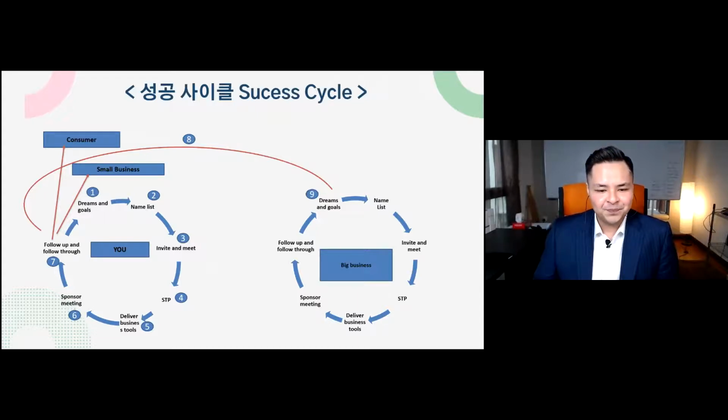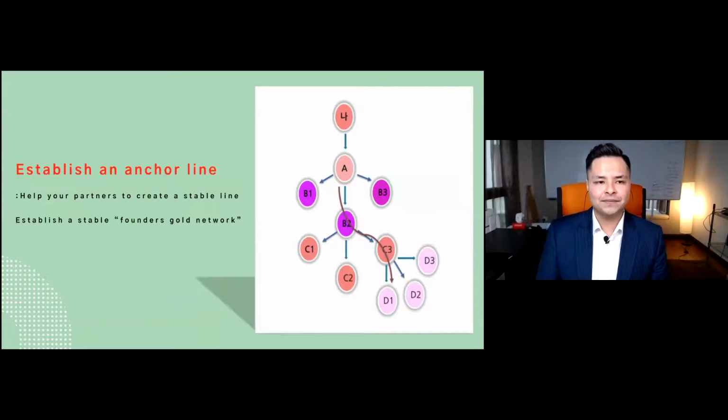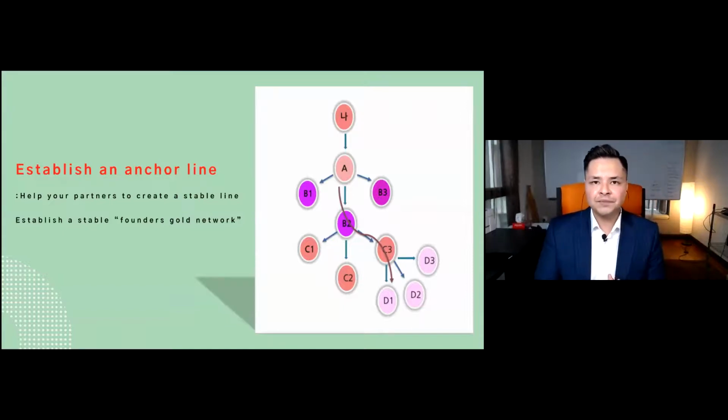Okay, so now, ultimately, after you have a bunch of consumers and part-timers and full-timers, you're going to have a lot of partners, right? And when you have a lot of partners, eventually what you should do is you should have an anchor line. Anchor line is basically a line of network in your group where they are very firmly involved with the Ruby Cell culture, and they're doing the network business long term, and they're part of your team. And we say that they are part of your key leaders.